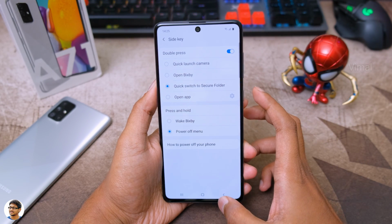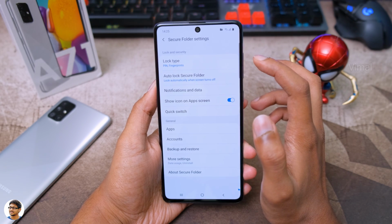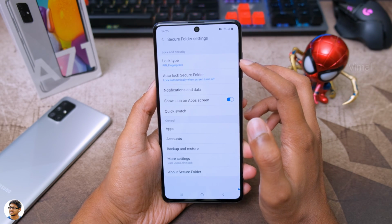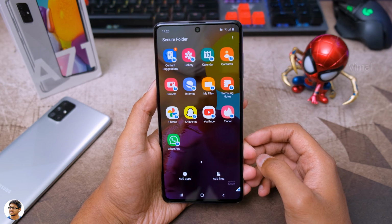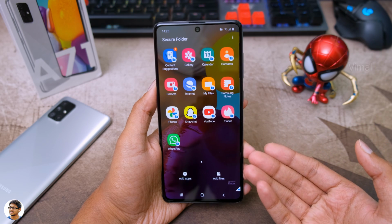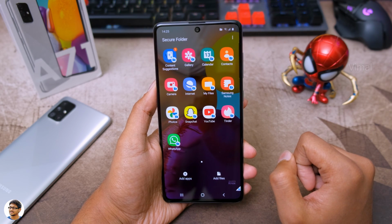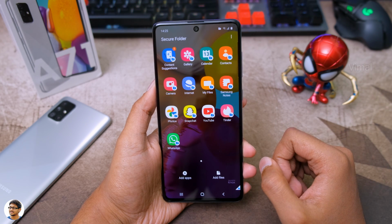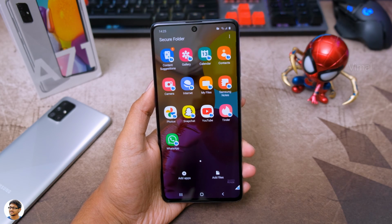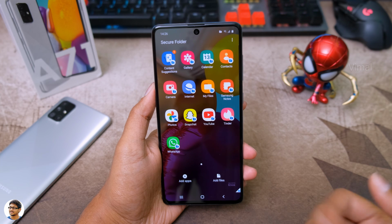Next time you double press the power button on your phone, you'll directly go to the private version of the app stored in your Secure Folder. That is very convenient, right? Not only that, you can even have security locks like a pin lock, fingerprint lock or anything you wish. And this is how the Secure Folder section on your phone will look. Here you'll have a couple of apps that are not present on the phone, or even if they are, these are separate private versions of the same app, where you can have a second or private account which you don't want other people or the general public to see.